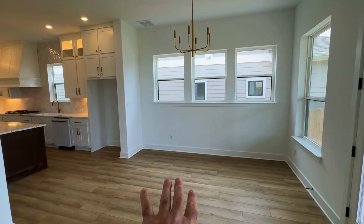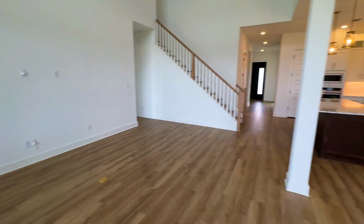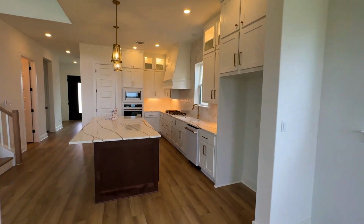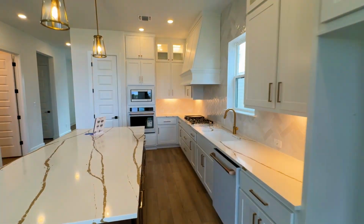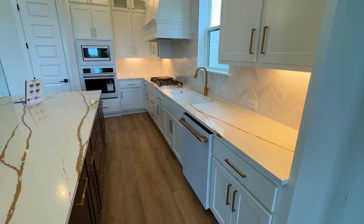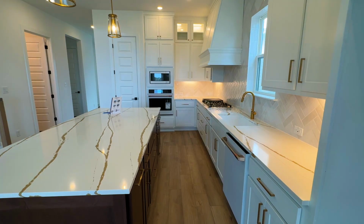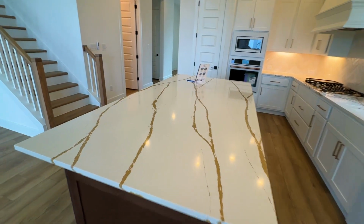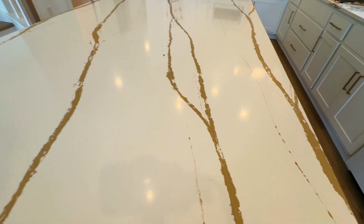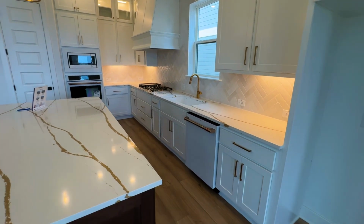So formal dining / breakfast, your living room, this kitchen. So I guess this builder is using these white color appliances. I don't know what else to call them, but very unique. I like this kitchen. Although, well, what do you think of this countertop? A little aggressive, but pretty cool still.